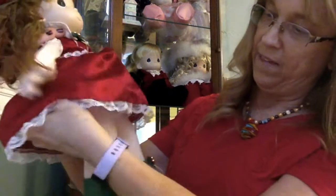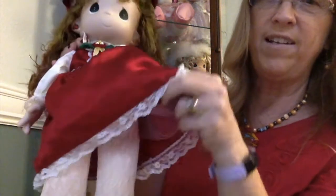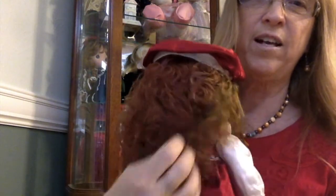Now that I look at this, I remember I bought a lot of these off of QVC, and this says it was a QVC exclusive. They all seem to have these lace stockings, which is nice. And again, the netting at the bottom. Here's the back. Look at all that curly hair. Wish I had curly hair.